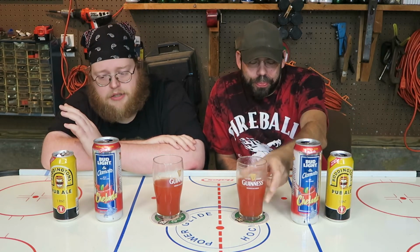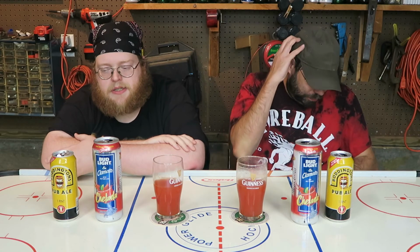I think what I liked most about it was the foam that was on top. That was really interesting, to have to break through that before you got to the beer. The foam I thought tasted amazing. The beer itself, while it did have a unique kind of taste to it, wasn't really my thing.